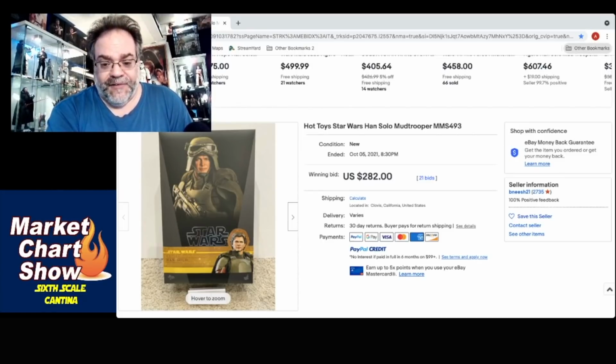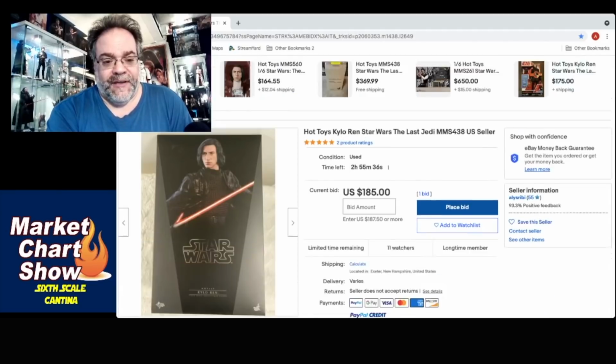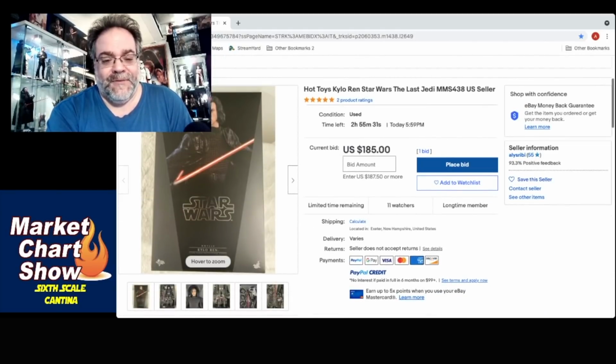And let's actually go to another figure. And this is actually ongoing. And this one just continues to sink. And I mean sink hard. And pulling this up onto the screen, you could see here with almost just under 3 hours left, only one bid, $185. I don't use this one with this feedback and data. I'm just showing you that there's just no demand for this figure right now with the Rise of Skywalker one that is out there, and it's just continuing to trend down within the secondary market for sure.